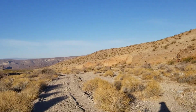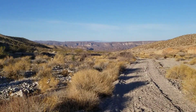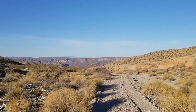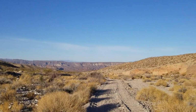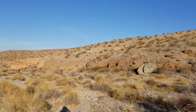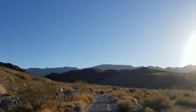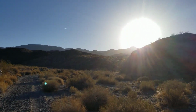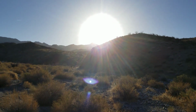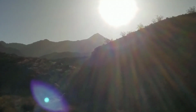So we are definitely pushing the limits here as far as when to be at this level of elevation. We will, at the top of Mount Wilson, be approximately 5,000 feet or so. You can see on the page on Las Vegas Area Trails, I'll have more definite elevation there. And you can see the tip of Mount Wilson just under the sun here.